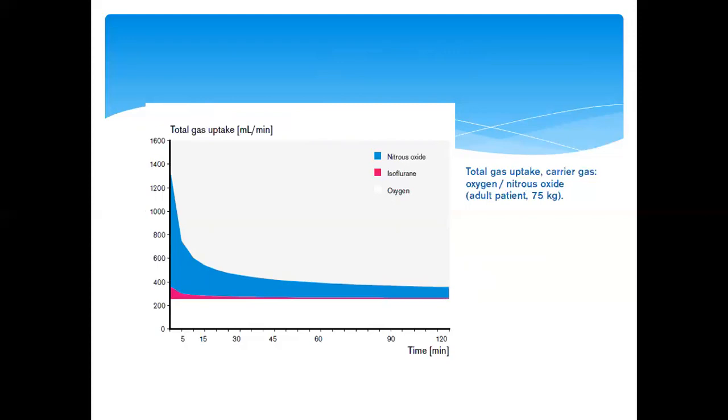And in this, you can see down at the bottom in the white, which is the oxygen, the consumption of the three gases, oxygen, isoflurane, and nitrous oxide, in a graphical manner. This is the pictorial representation of our three formulas. And the consumption of oxygen, as the time increases from 5 minutes right down to 120 minutes, remains the same right throughout. And this is a very important point for us.